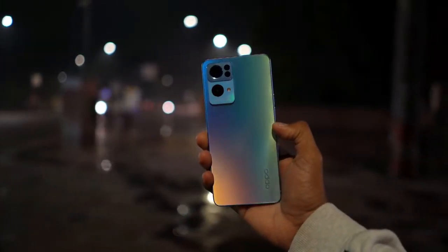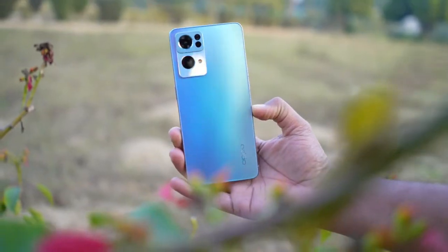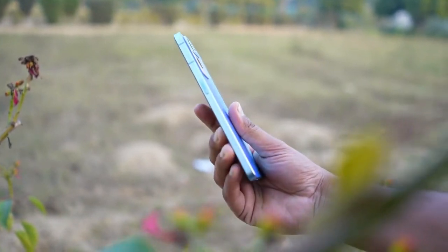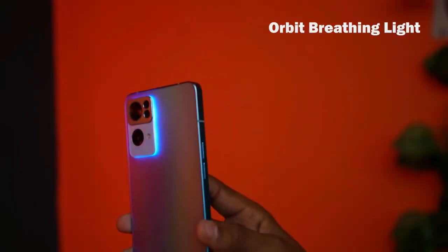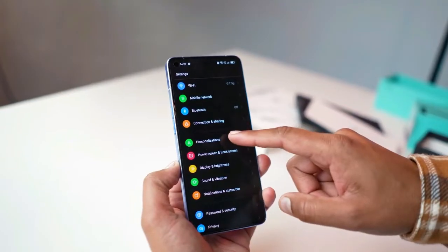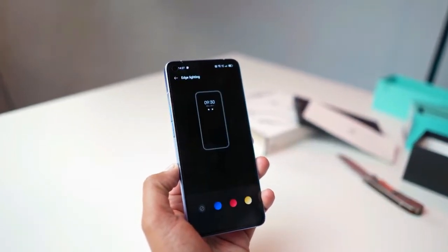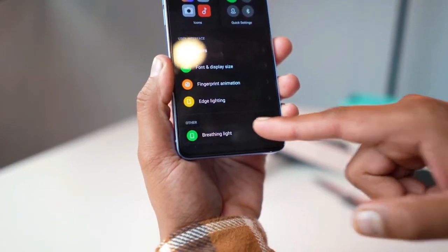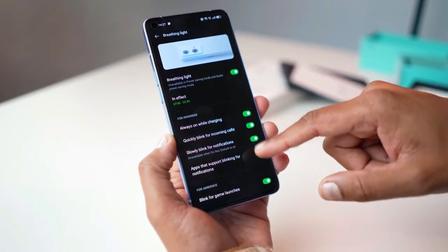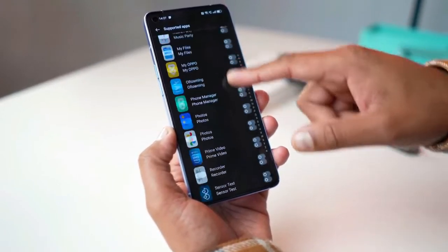Speaking of video, the Oppo Reno 7 Pro can record up to 4K using the main camera, but only at 30 frames per second. If you want 60 frames per second, you have to drop to 1080p. Also, if you enable any of the AI effects and filters, or even shoot using the ultra-wide camera, the resolution will be capped at 1080p. This is a bit of a letdown for a phone at this price level.